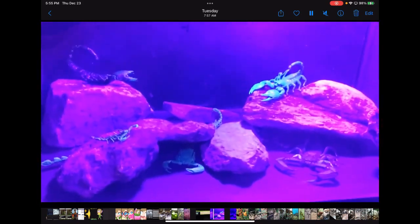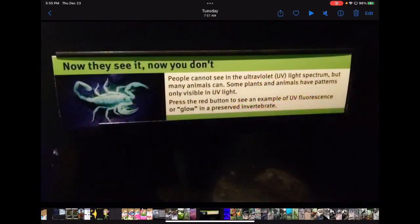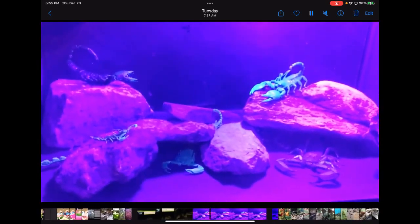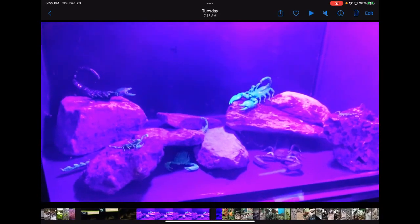Oh yeah, this one's cool. Some scorpions that glow in the dark. It looks much different in person than on camera, but you know, the general idea is they really glow. It's crazy. Oh, and also, yeah, education, preservation, yes.